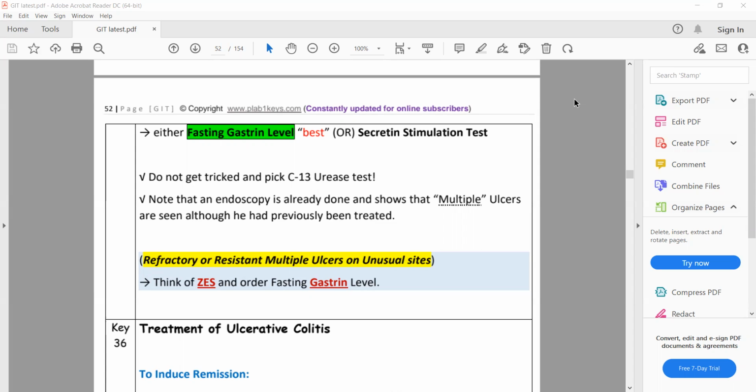So to induce remission in ulcerative colitis, we prefer rectal or topical mesalazine. The reason behind that is that ulcerative colitis is mainly limited to the rectum or, at the maximum, the sigmoid colon. It never extends beyond the sigmoid colon. So the first line drug is topical mesalazine, and if there is no effect with topical mesalazine in 4 weeks, then we will give oral mesalazine.